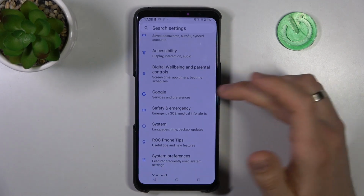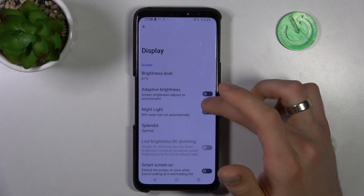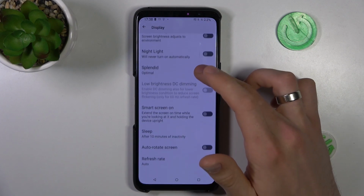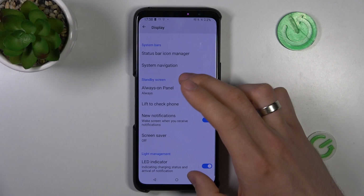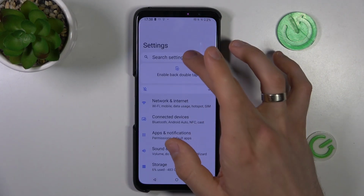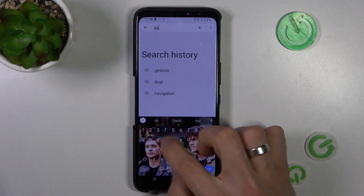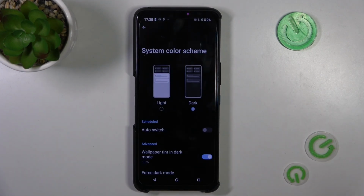Then, of course, you need to enable dark mode. To do it, you need to open the display, and here we need to use dark mode. So I don't know where I can have it. Dark. Okay, display, dark mode. Great.